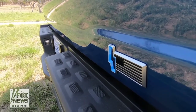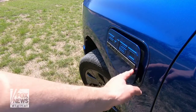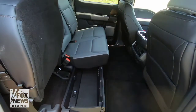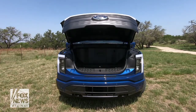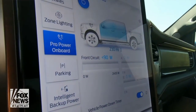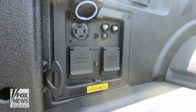That gets you an F-150 Lightning Pro work truck with 452 horsepower and a standard battery rated at 230 miles of range between charges. But 580 horsepower models with an extended range pack, good for up to 320 miles of driving, start at $74 grand. All F-150 Lightnings feature a waterproof 14 cubic foot trunk that can carry 400 pounds, and their powertrains can double as generators to power electrical equipment or even an entire home for several days when paired to an optional integration system.